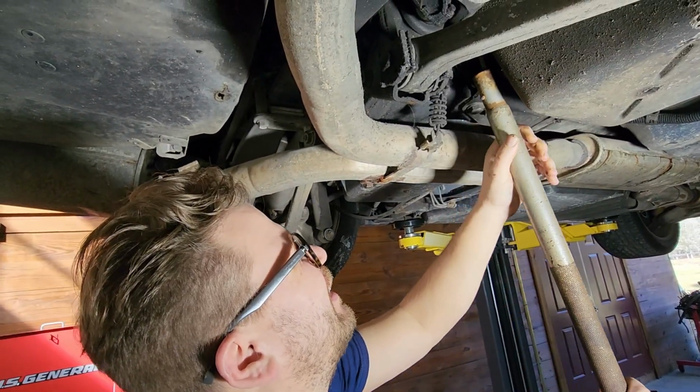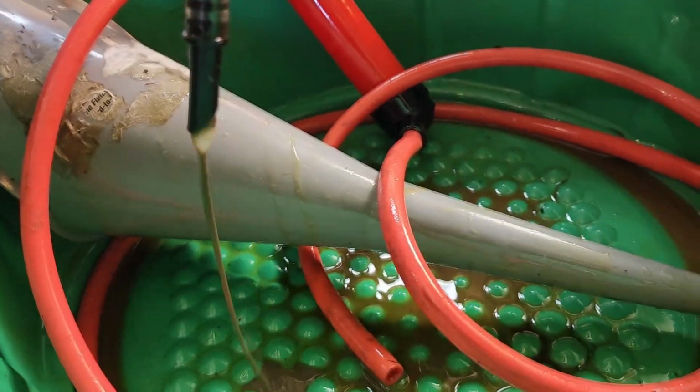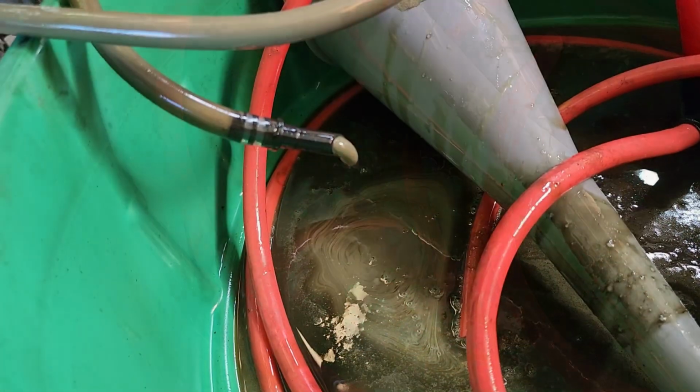There you go. Here it comes. What's that look like? Looks milky.